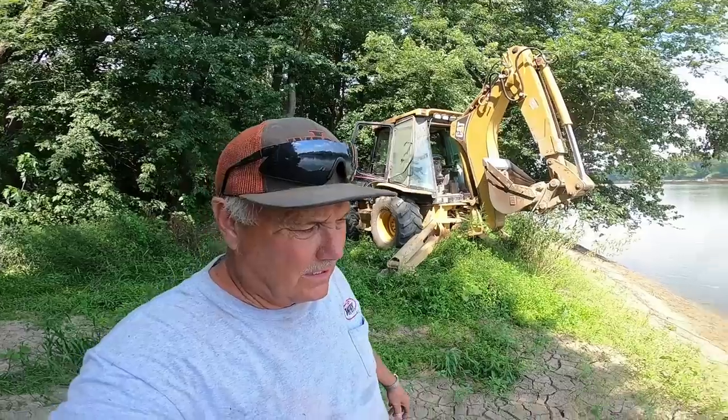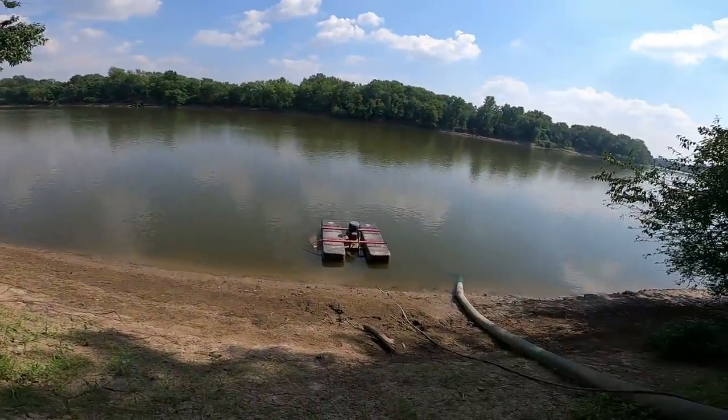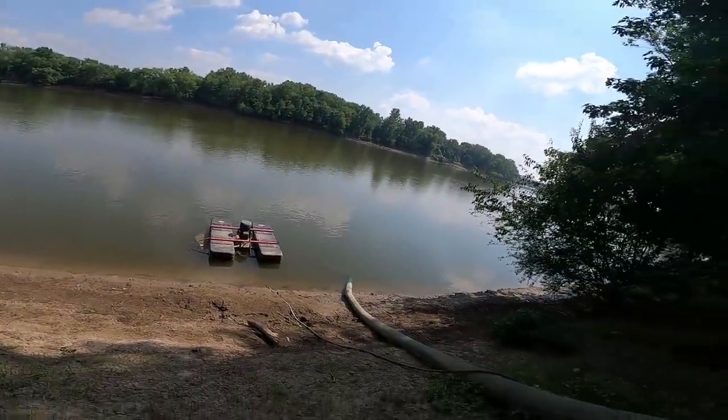This ain't good. Dad's in the backhoe. We're in the truck. We got the trailer. We are going to get the river pump out of the river south of St. Francisville because we're done. We are done irrigating that corn. This is the river pump at St. Francisville. It's a floating pump and it's electric.